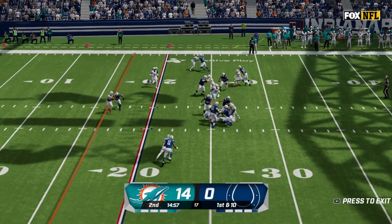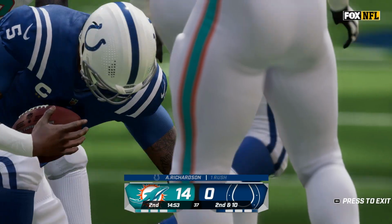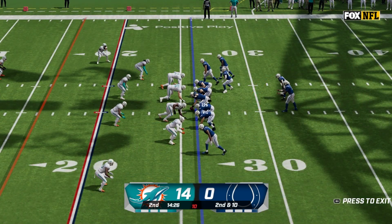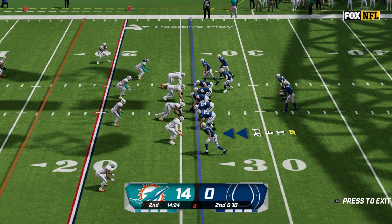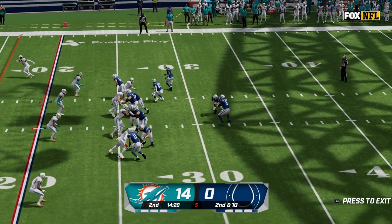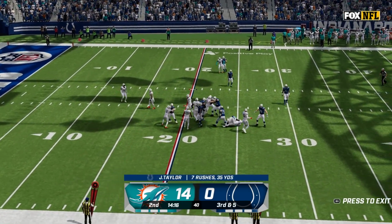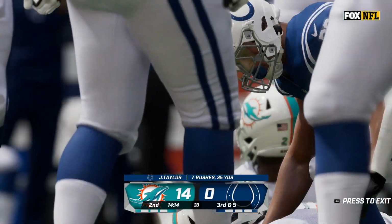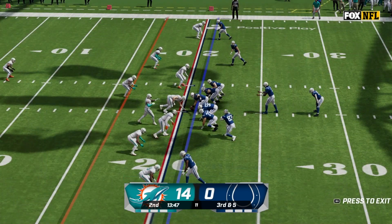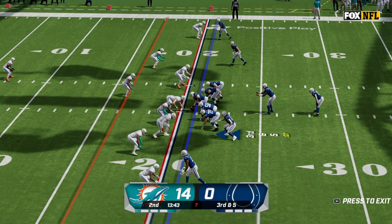On the option left, Richardson looking for a seam but finding none. He'll get back to the line of scrimmage, and that's it. No gain there as he kept it himself at 2nd down. Up the middle, here's Taylor. And he'll be brought down at the 21, just shy of the 20 in the red zone. 5 yards, now it's 3rd and 5. They'll need 5 on this play to move the sticks.